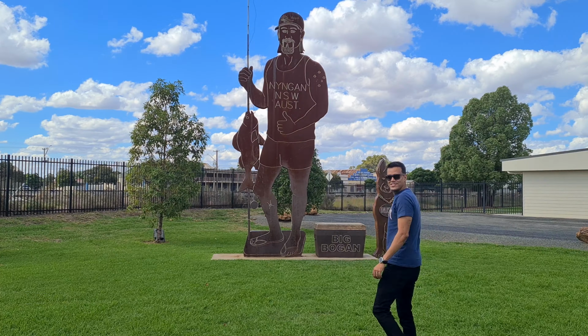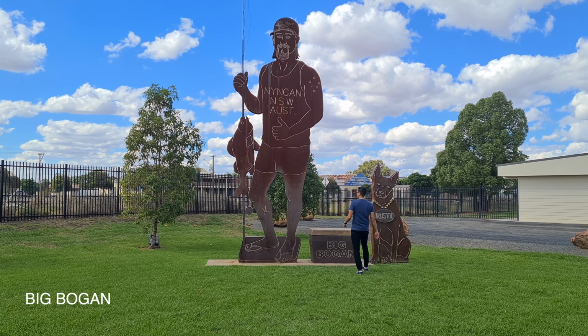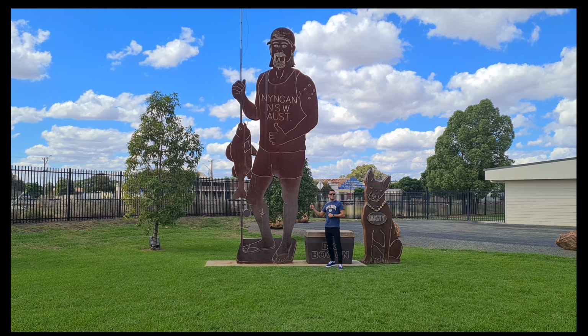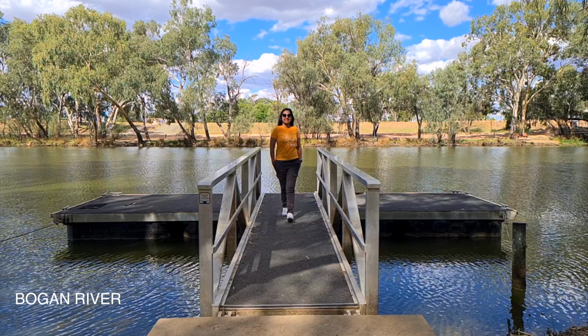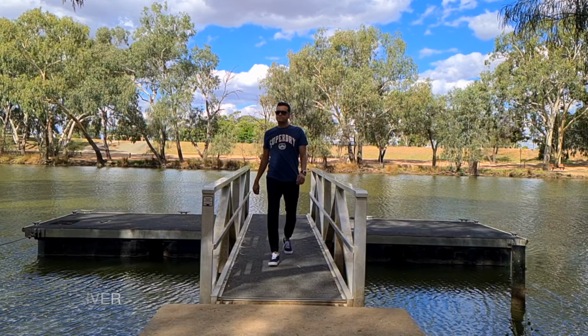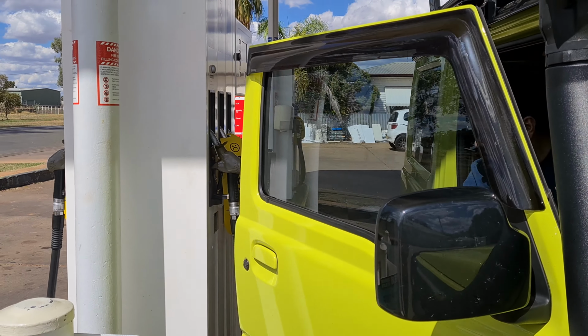When you are in Nyngan, you have to take a photo with the big bogan. So here I am taking a photo. And now it's time for Susie to have some food.